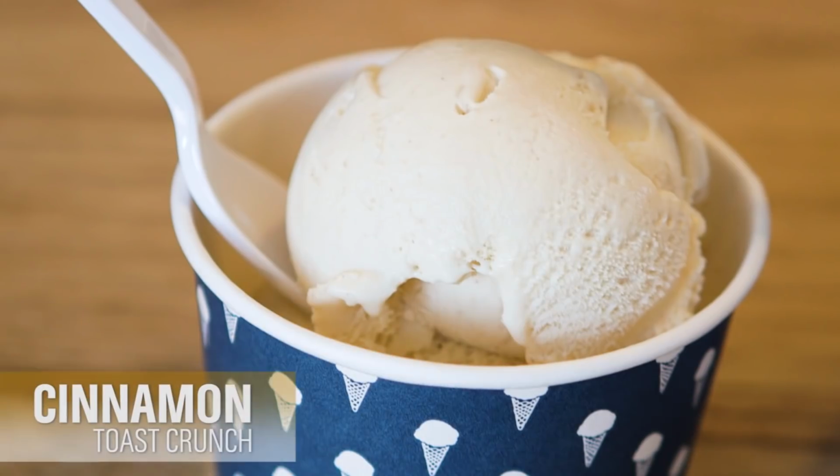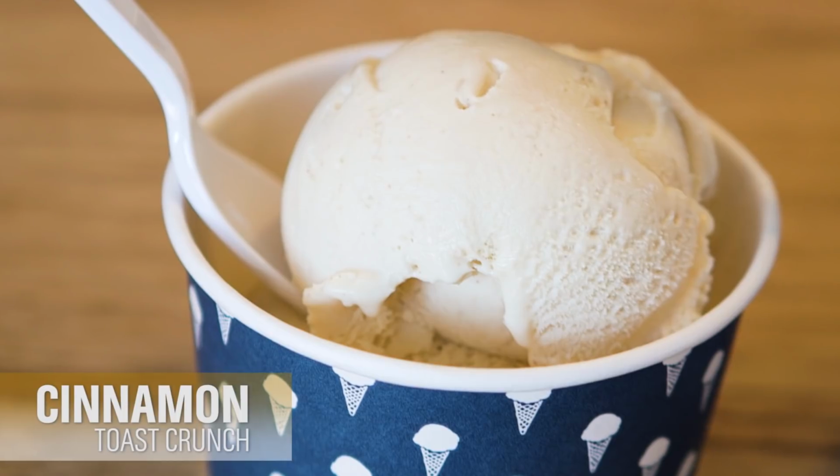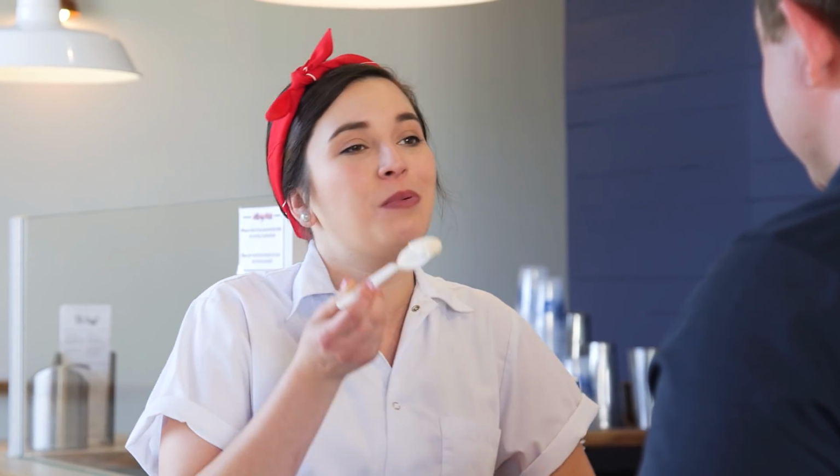Why don't we just start here on the left? This is Cinnamon Toast Crunch. It's a staple on our menu. This is one of my favorites when I come to Big Spoon. I think most people agree. If we ever take it off the menu, people get pretty upset. So y'all know whenever you finish a bowl of Cinnamon Toast Crunch and you can drink the milk at the end, this is exactly what it tastes like.